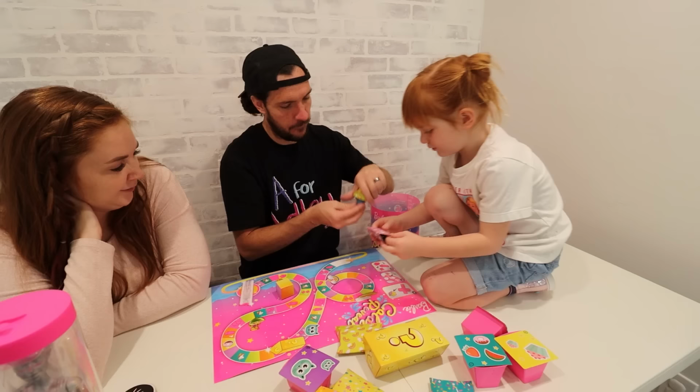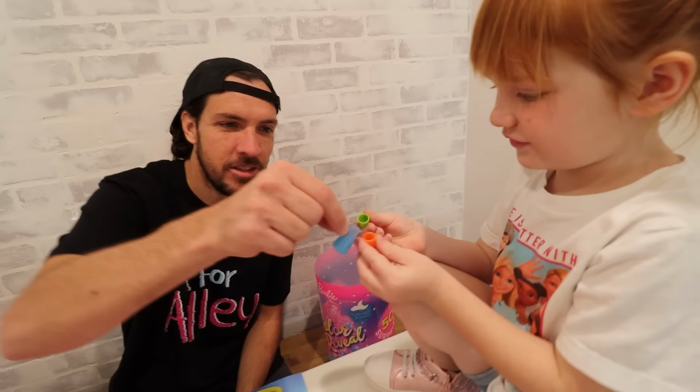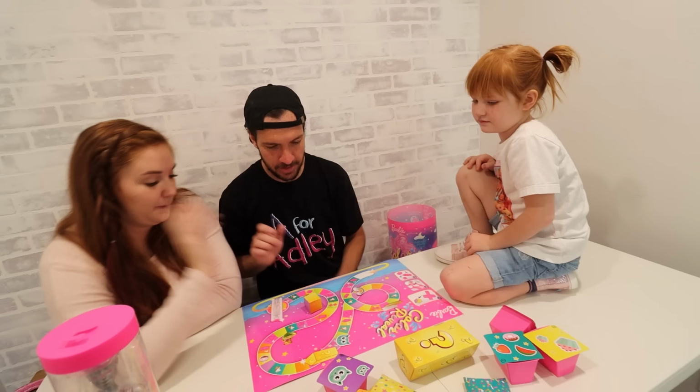Water bottle. Ooh, I got a cup. Oh, here. And another cup. Here, I'll pour some water in. Dad, I think yours is upside down. There you go. Water bottle. Let me pour you some water. We keep opening ones that just work together. Mmm, delicious. Okay. Adley's turn.